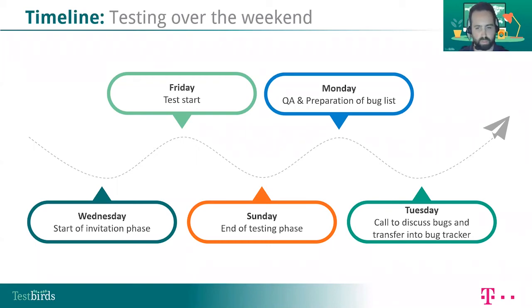From Wednesday to Friday, we prepare the test and finalize it. We prepare all the test tasks for them. And on Friday is the test start normally, which I've heard matches perfectly with the Telekom release routine. For our testers, the test stops on Sunday, so they have the whole weekend to test. And we start back on Monday in the office with the QA, the quality assurance. We're reading through all the reports, mainly the bug reports, and we're preparing the final bug list.